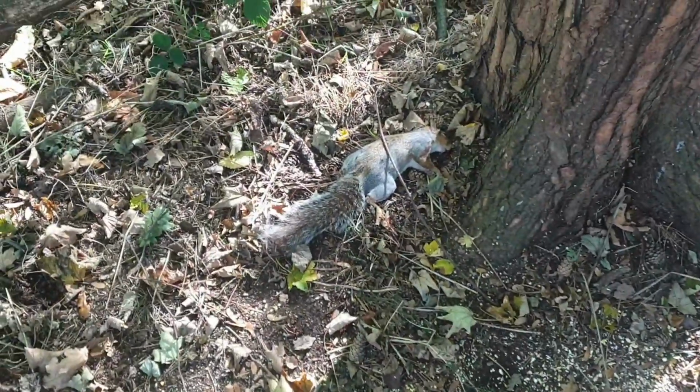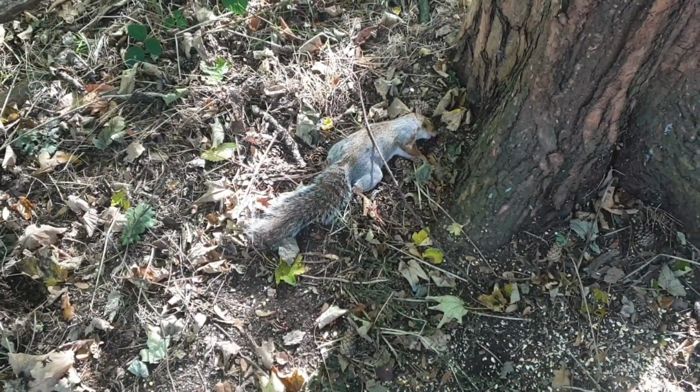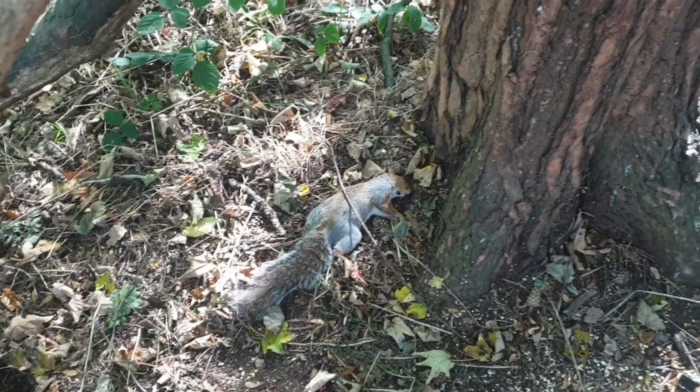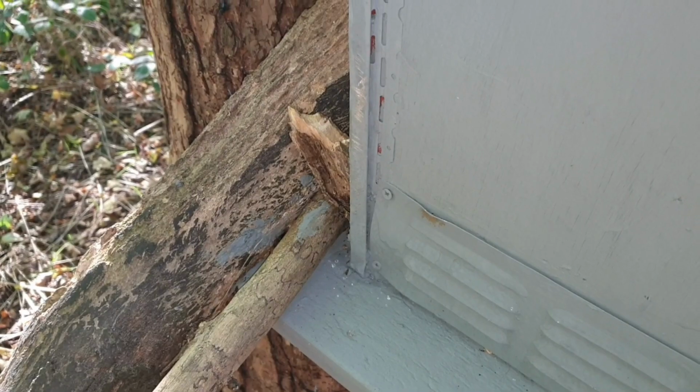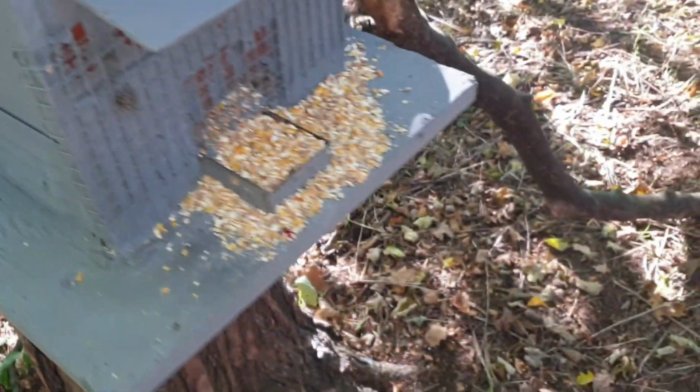It's only a young one, that one. One of this year's young. That one's a full grown adult. That last youngster, we'll just try and have a nibble here. So it's a good one to take out.